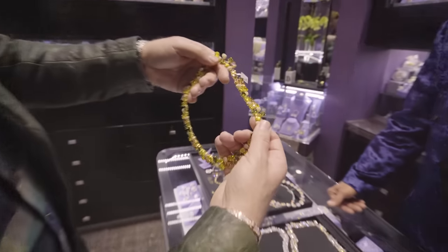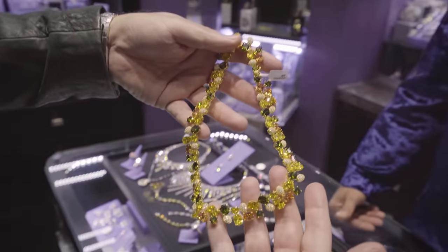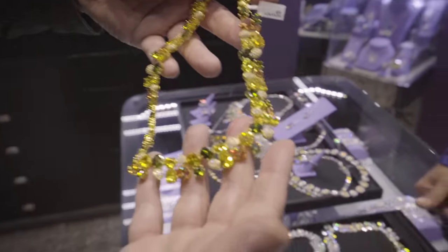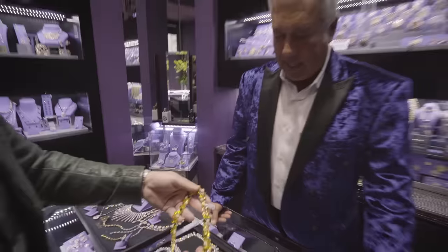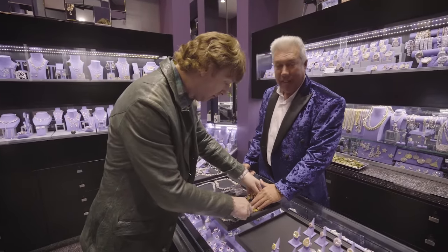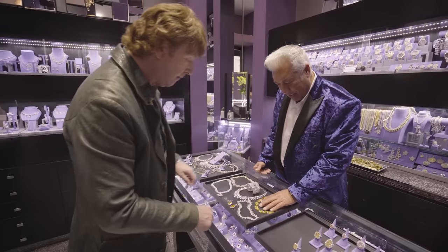This is absolutely extraordinary. And again, the camera is not going to do this justice. I can't imagine that it will, but I'm sure you get the picture. How much is this bracelet, Peter? A bracelet, necklace. It would make a bracelet too if you wrapped it. Yeah, the woman would have very large wrists. Right. So how much is this? This is 20 million.